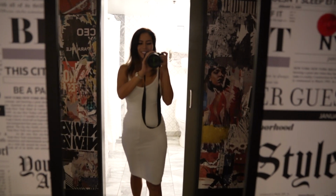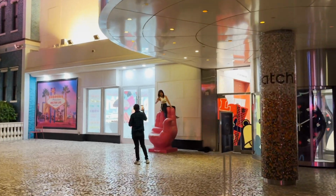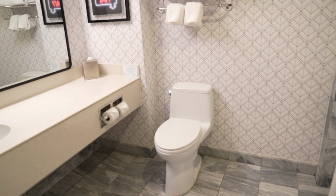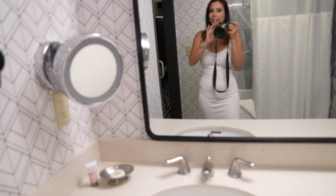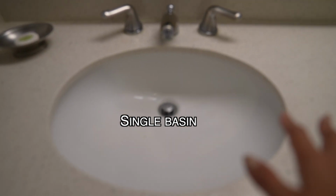As you enter, on your right will be the full-length mirror. It's very helpful during travel, especially here in Las Vegas, because you want to see your outfit fully. And on your left, which is your right, is the restroom. I like this restroom because it's modern. It's really pretty and bright over here. I like that they have this and it's very sturdy. You have your hair dryer right here. You have this very simple one.